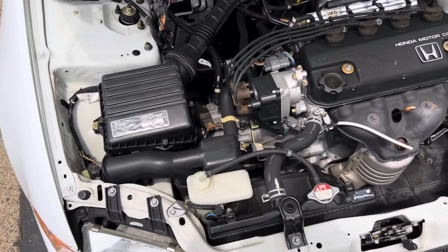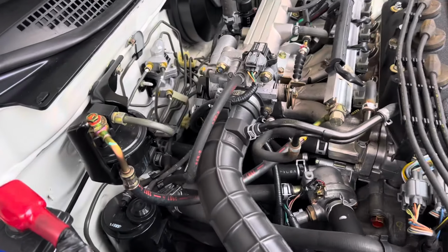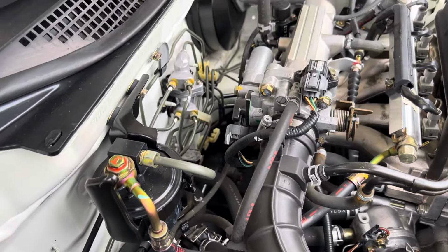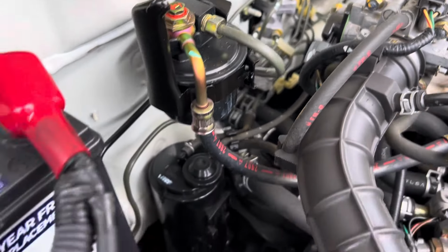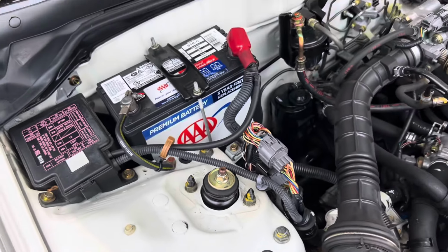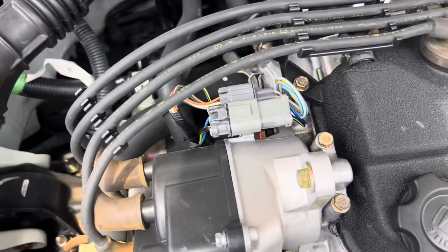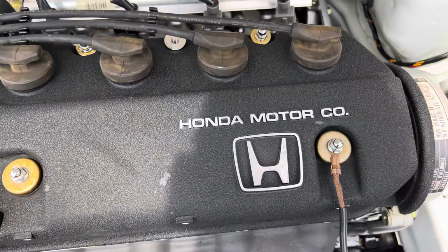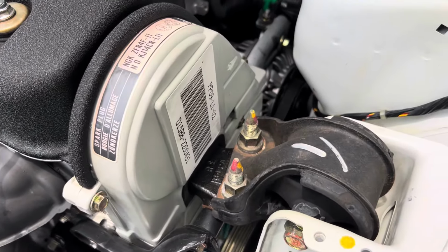Original radiator, AAA battery. Look at the gold on this car. It truly is incredible. Torque marks, everything. Look at that. Seriously, guys, tell me when the last time you saw one like this was. Look at the condition of everything. It's gold. This is the original finished valve cover, and it's shiny and vibrant. Sticker on the timing cover.